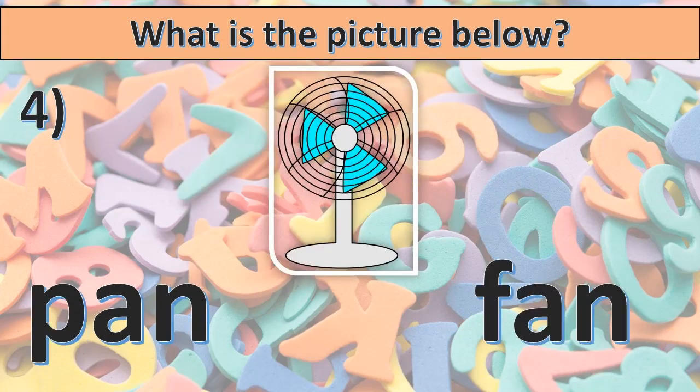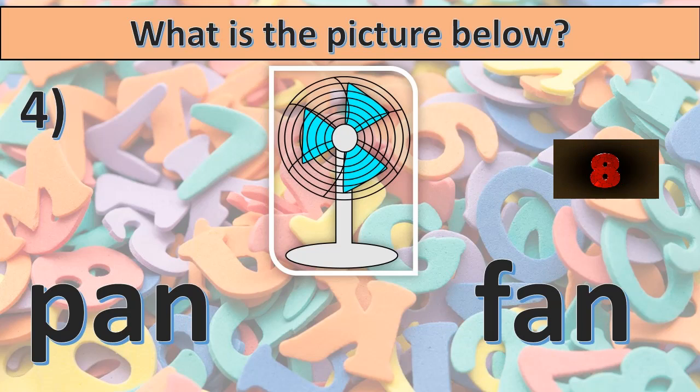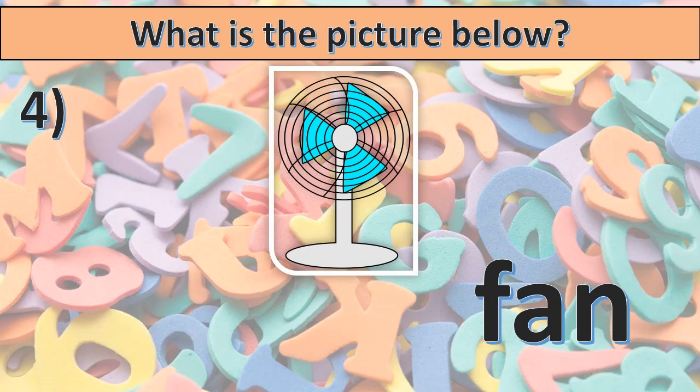Picture number 4. Many people use this during summer. What is it? The answer is fan. It is spelt as F-A-N.